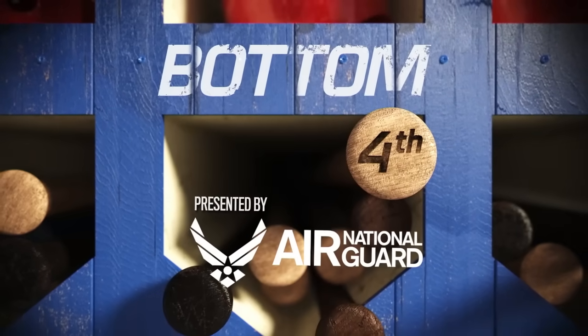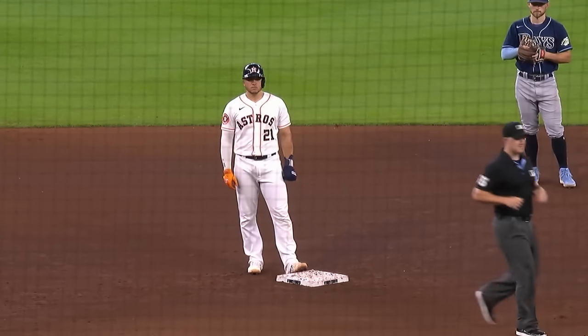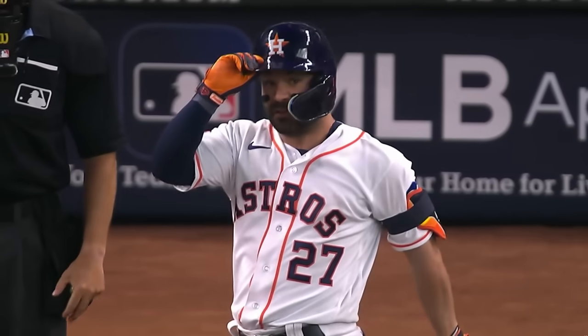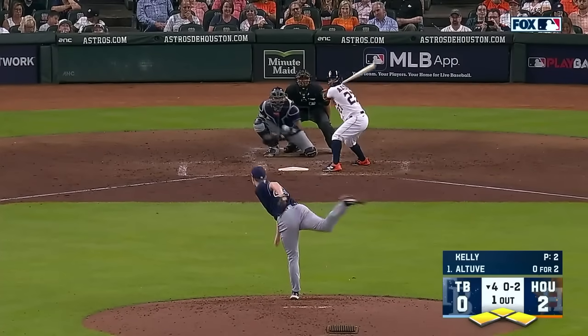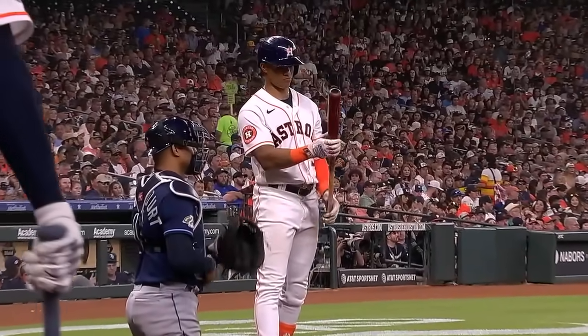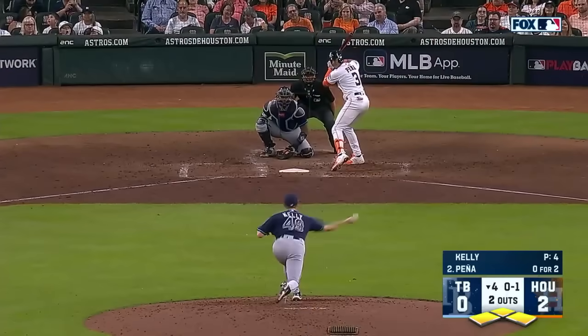And now the bases are loaded on two walks and a single. The bases are loaded here, and you've got trouble coming to the plate. The top of the order, Jose Altuve. Two strikes, wave and a miss. That was an absolute frisbee. That's what he throws. Two outs now for Pena, 0-2. He reached on an error and struck out.